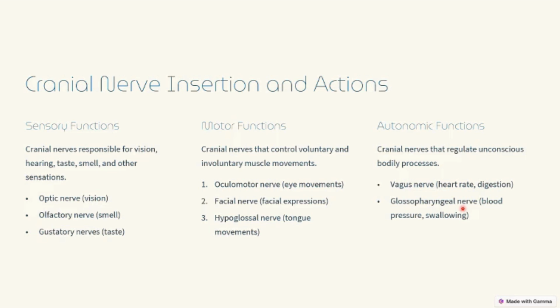So let's get into the insertion and action. The termination or insertion of each nerve ends either in a muscle, gland, or sensory organ. For example, the oculomotor nerve inserts into several muscles controlling eye movement. The facial nerve inserts into the facial muscles that help us smile, frown, or raise an eyebrow. The oculomotor, the third cranial nerve, inserts into 4 of the 6 muscles that move your eye, controlling most eye movements. The facial nerve, on the other hand, controls the facial muscles, facial expressions, and also has a sensory role in taste for the anterior two-thirds of the tongue. Vagus extends beyond the head and neck, influencing heart rate, digestion, and even speech.